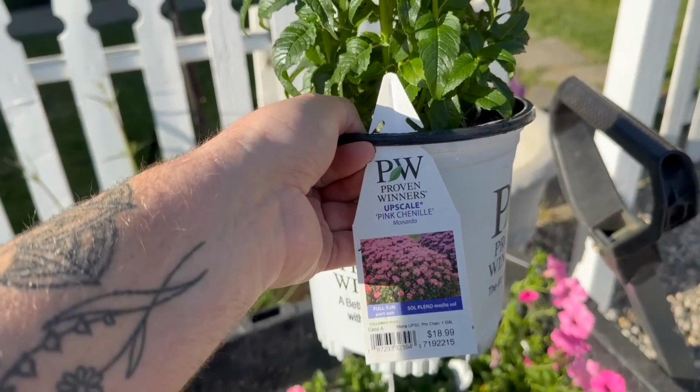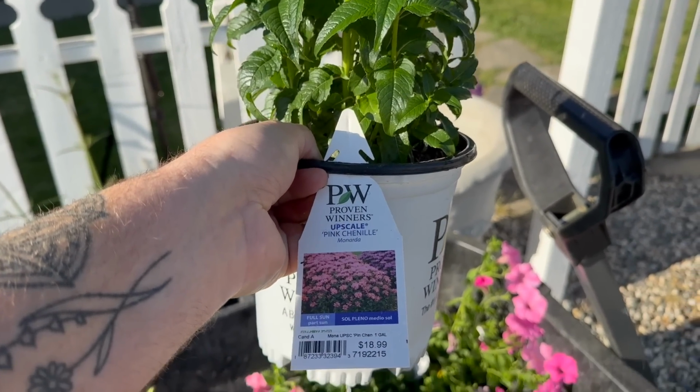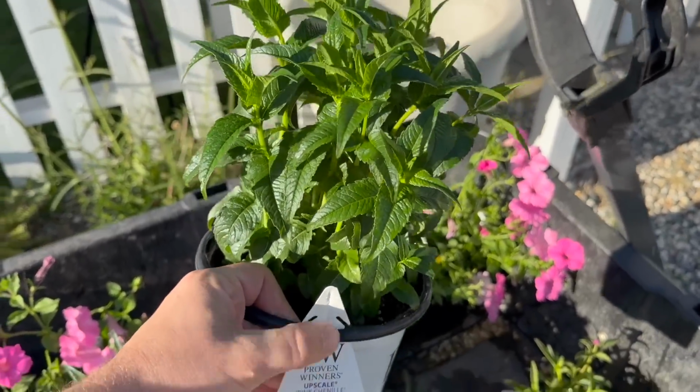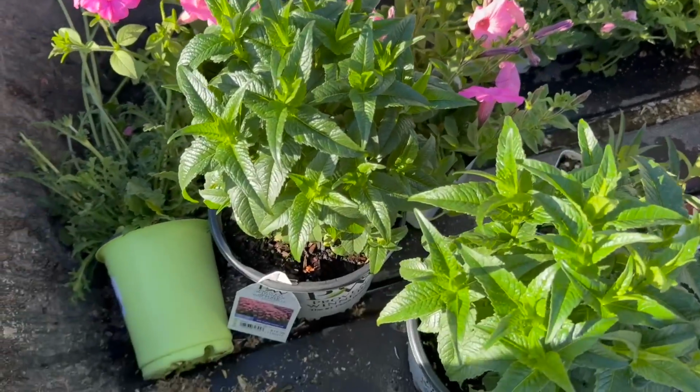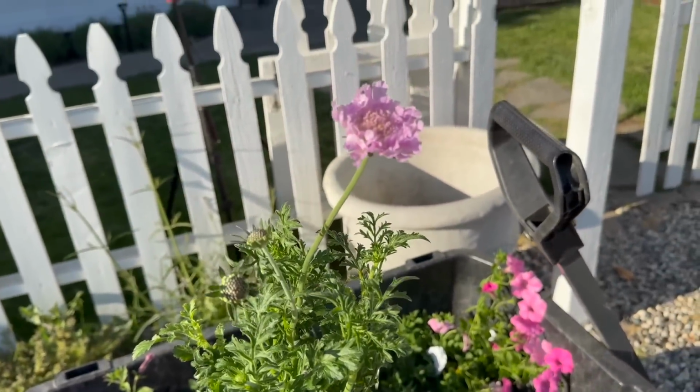I picked up 2 of them. The upscale Pink Monarda. These ones get about 22 inches tall. The bees are going to go absolutely insane for these. They're also going to go crazy for the Bee Balm. And then I picked up 2 of these Scabiosa right here.